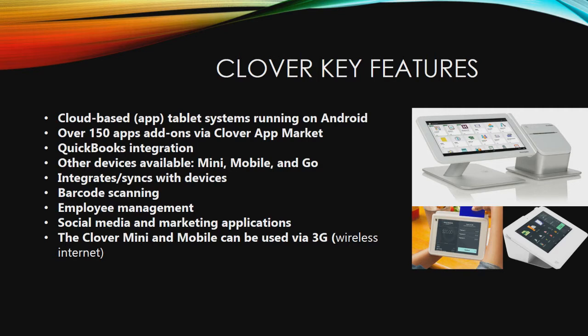There are multiple reporting applications, multiple social media marketing applications. It has a great employee management software. It's got multiple tax integration software through QuickBooks, Xero, and you can even pay for your sales tax with Davos, a sales tax app. They also have 2 other devices, the Clover Mobile and the Mini.